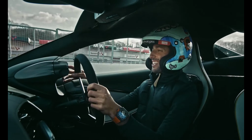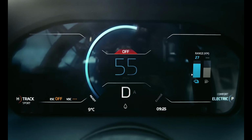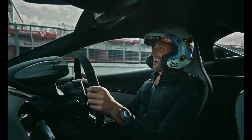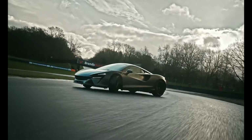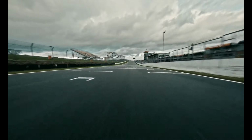This is the bit I really love. EV mode. How awesome is that? Complete silence. This thing sounds so cool.